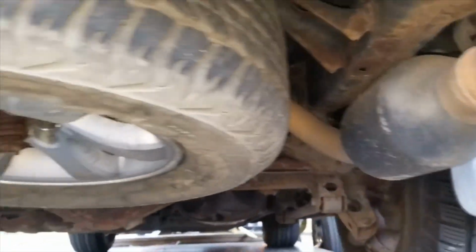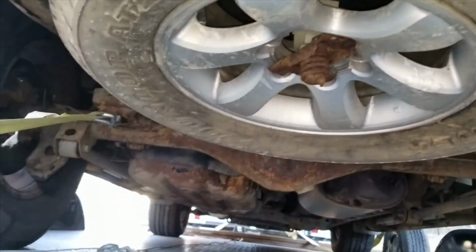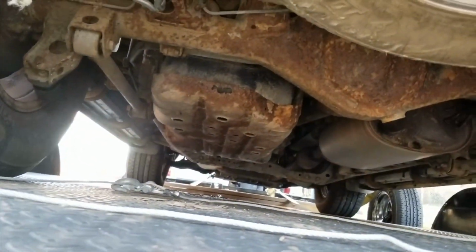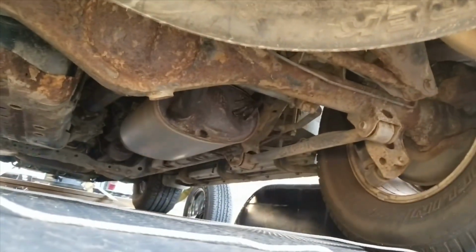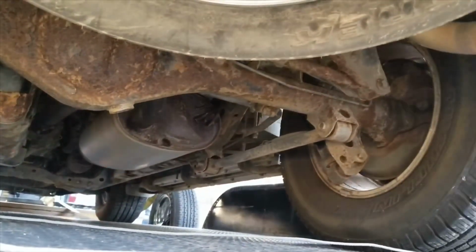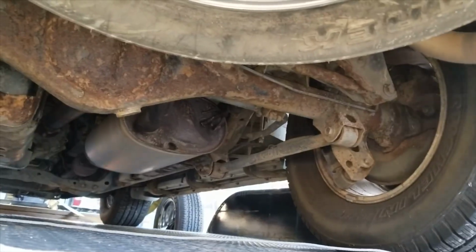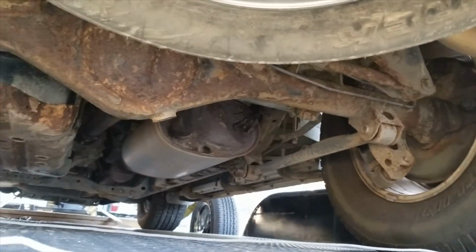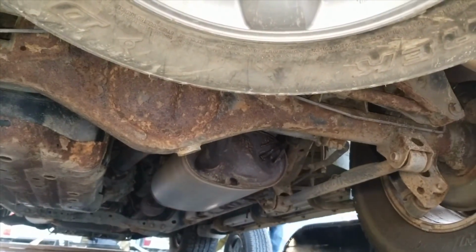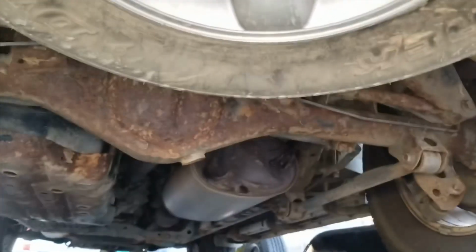Exhaust is broken in half. Probably rusted in a joint. The skid plate on the gas tank is rusted pretty good. It's like the exhaust has been replaced at some point. But if you look, I'll shake this over here and the muffler doesn't move. So it's just broke at a joint above the muffler. Muffler looks like it's in good shape. Like I said, the strut on the front right has collapsed.